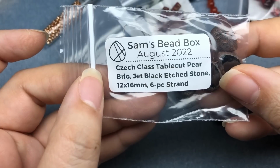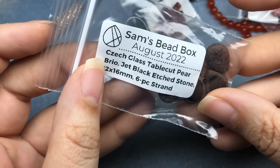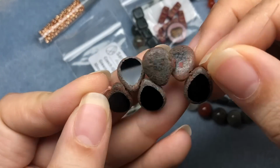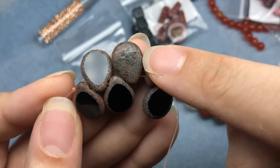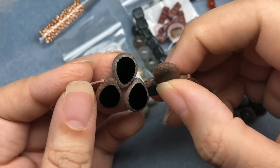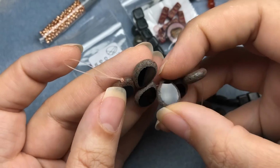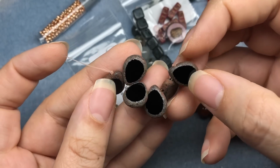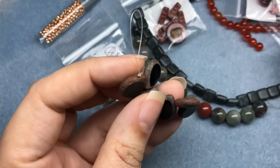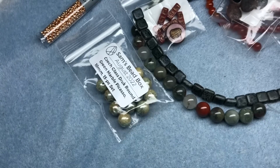Czech glass table cut pear brio jet black etched stone, 12 by 16 millimeter 6 piece strand. These are cool. These are so cool. Oh my gosh, I love them. Look at the back. It's glass, but it looks like it's clay or made out of stone. I wish you could see my face right now. My mouth is wide open. My eyes are wide open. These are so cool. I love them. I wish I had more than 6 of them because I already have a bunch of ideas for them. Okay, yeah, we might have to make a necklace. Oh boy, I really like those.